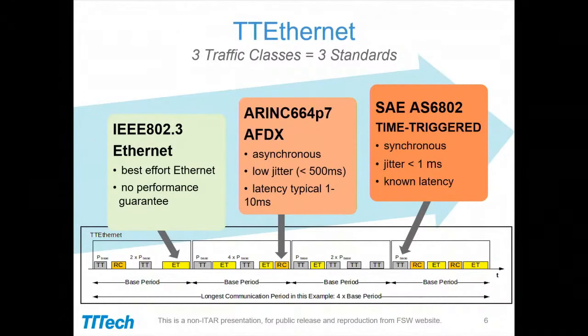This is synchronous deterministic Ethernet. Like Bob said, it's scheduled ahead of time, so it's all completely planned out from the start. This allows for very low jitter, below 1 millisecond, and it's a known latency because you know when data is going to be sent and when data is going to be received as well.